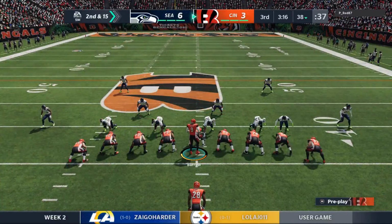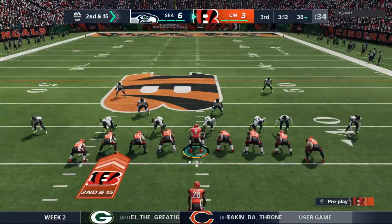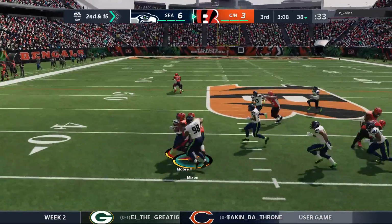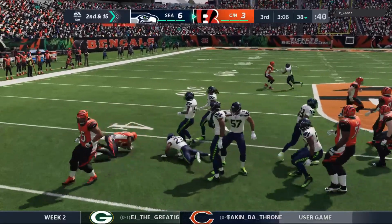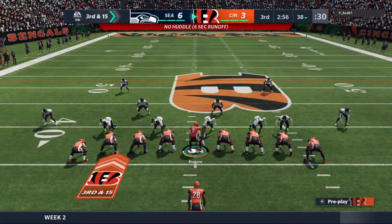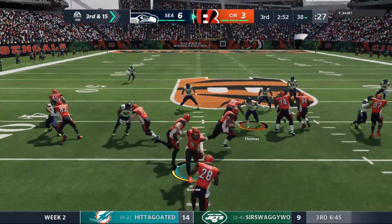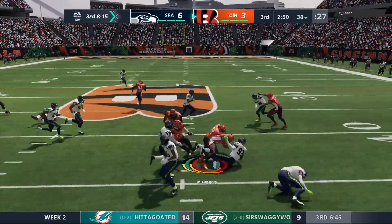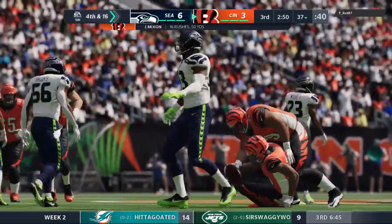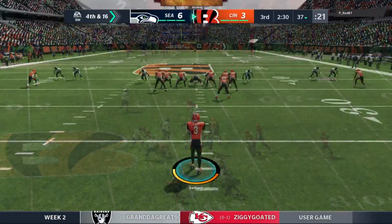Now they face a 2nd and long following the holding penalty. They run the counter. Mixon. And he is met at the line of scrimmage, and he goes down right there. Nothing there, no gain, and now they're looking at a 3rd and 15. They'll stay on the ground. Mixon again. And he'll lose yardage on the play back at the 37-yard line. Tough sledding. They lose a yard there on 3rd.